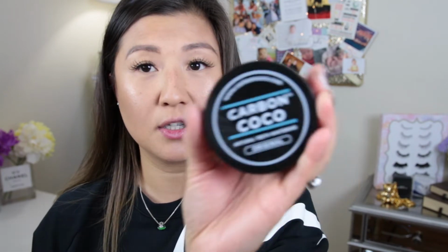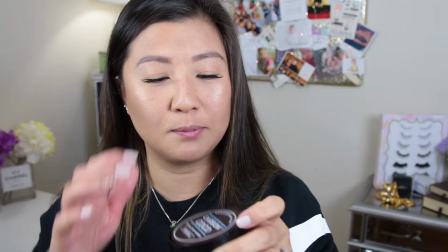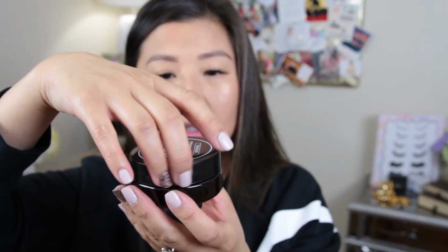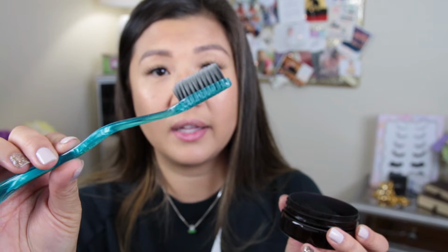So this is the first product we're gonna use. It's powdery, so I have to be careful. It basically just says carbon cocoa. It has the website. It's really cute and plain. Kind of looks like a little shoe polish case, but of course there's better goodies in here. So I'm gonna open this. So it's literally powder. I don't really smell anything here. That's a good plus. So this is how the toothbrush looks like.